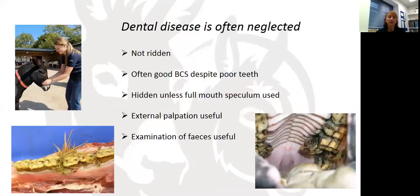Why is dental disease neglected so often in donkeys? I think it's a combination of things. They're not ridden, so we don't have people worrying about creating bit seats and taking out wolf teeth and all the sort of things that horsey people say. And so owners don't really recognise that teeth are incredibly important just for grinding that long fibre that they need to keep a good body condition. Because donkeys are often being fed too much, they can maintain this good body condition, so they can be quite fat if they're feeding on grass, even though they've got hideous ulcers in their teeth and on their gums and really quite poor teeth. So the food that we're giving them is often wrong, so we miss the dental disease.